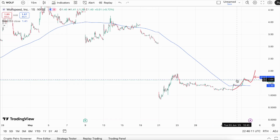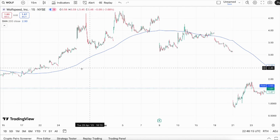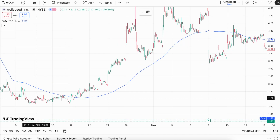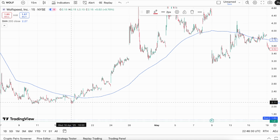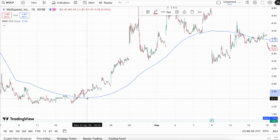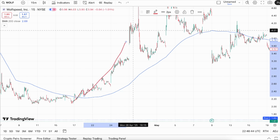This pattern is common in the stock market. For example, with Wolfspeed, we can see that something similar happened around here. The price was declining and below the blue line, but from around here, it pushed above the moving average, retraced down, but didn't come down below the blue line, and from there, we exploded up.